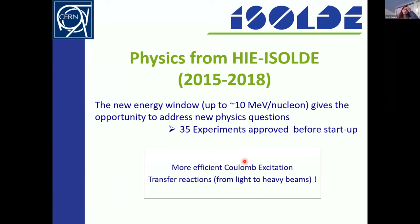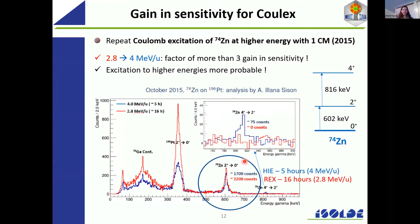So as I said, since 2015, the ISOLDE superconducting LINAC has been constructed, opening a new window for experiments up to about 10 MeV per nucleon. This means mostly more efficient Coulomb excitation and also extending transfer reaction studies from the light nuclei up to the very heavy beams, into the radium region. The gain for Coulomb excitation is really significant, and that was proven with the very first experiment that was done already in 2015, right after the first cryo module had been installed. And that is shown here in this graph.